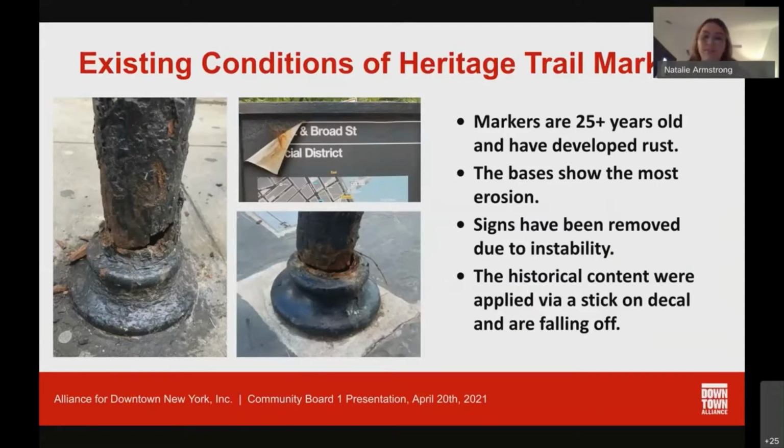So the Alliance maintains over 1,300 pieces of street furniture or infrastructure assets in our district. Given the condition of these, we think it's time to take care of them and make them better and more attractive. If we don't take action and replace these signs, they will continue to deteriorate.